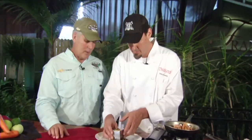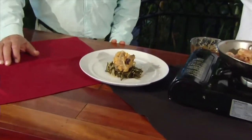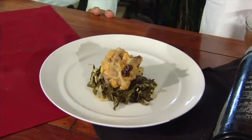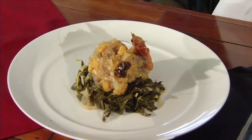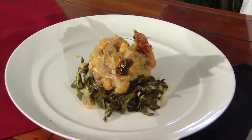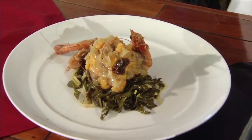Some folks ask us, where do we get wild boar? Well, you be the judge. If they want to put pork in there, that'd be all right. Just straight pork. All right, then the star of the show, we get little shrimpies around here. You even saved their eyeballs. Look at that, the best part. South Carolina shrimp are the best in the world. Sweet, succulent. Nothing like it.